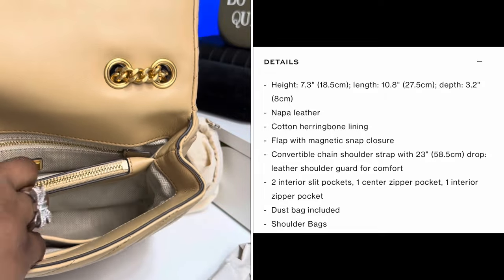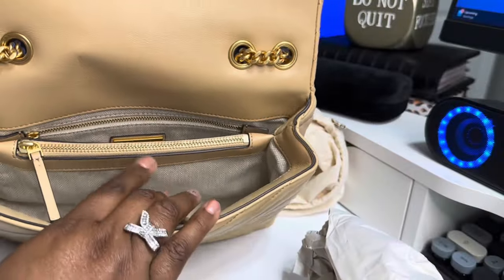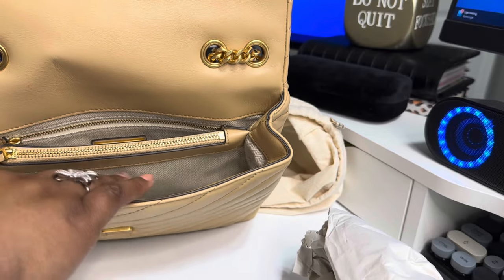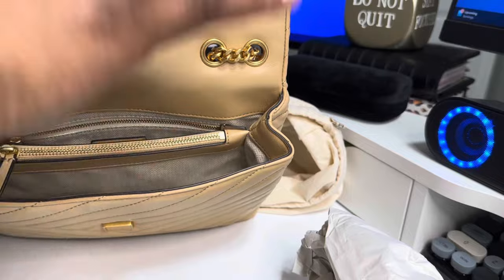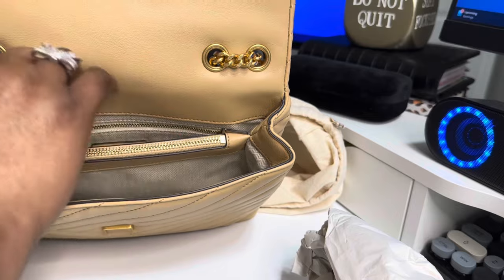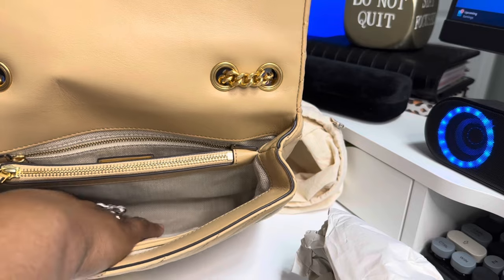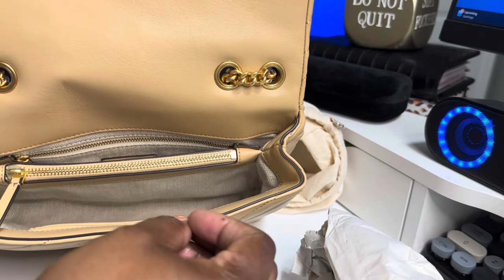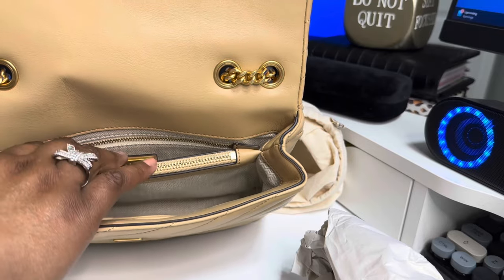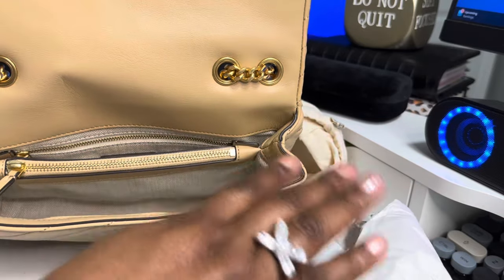A lot of people don't care for the center zip. I love center zip pockets on bags because when you put your stuff in here, if you don't have this center zip, everything is just one compartment inside. But when you have it like this, you can divide your stuff and how you put your stuff inside of your bag. So say, for instance, I had something big down here. When I pulled it out, now that it has a center zip, it's not going to affect this up here.